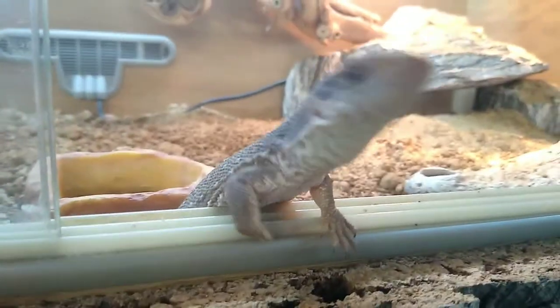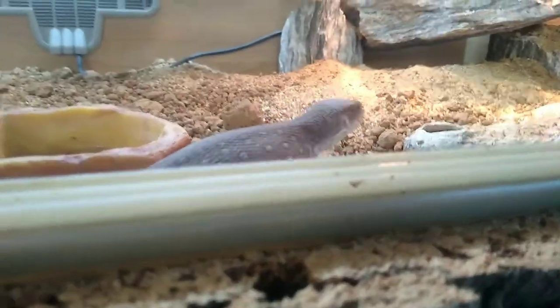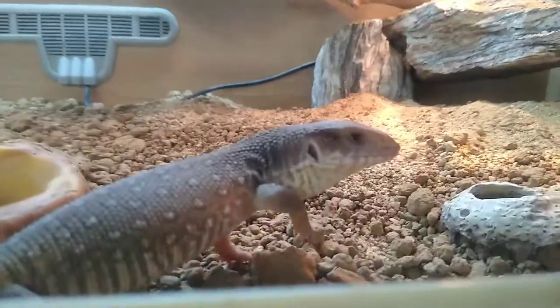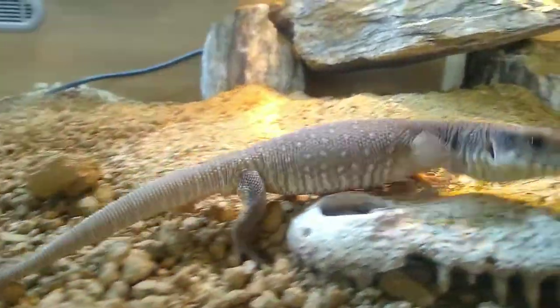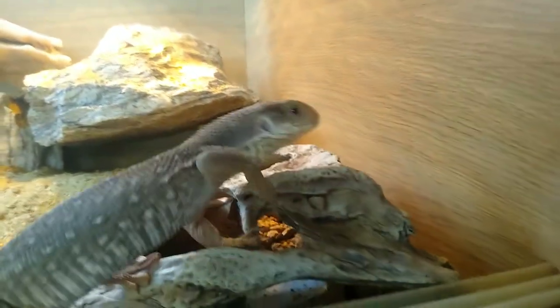Go back in. Go on, back in. Come on. You've had enough now. You've had a good feed, look at your belly. So we have to throw this one away. No, you can't come out. Go back in. Thank you.